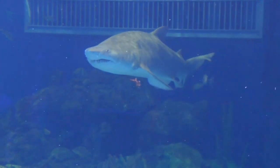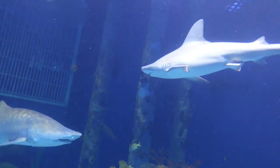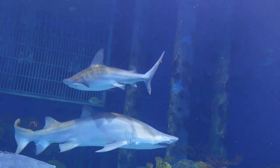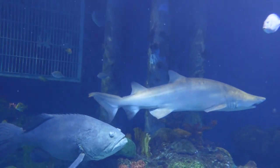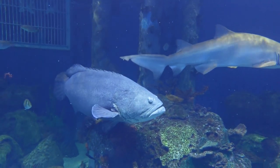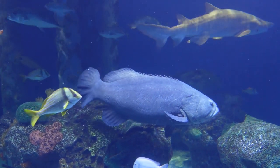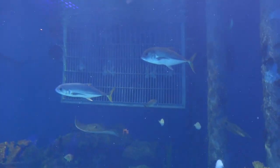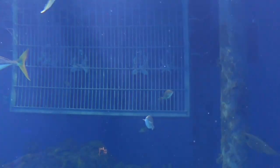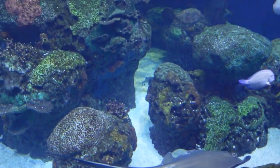Oh, this guy's coming over here. Oh, there's one too, right there. It's going right over him. And that's a grouper. Huge grouper. This thing's huge. Never have done anything like that. Would be pretty cool. Stingray. Shark.